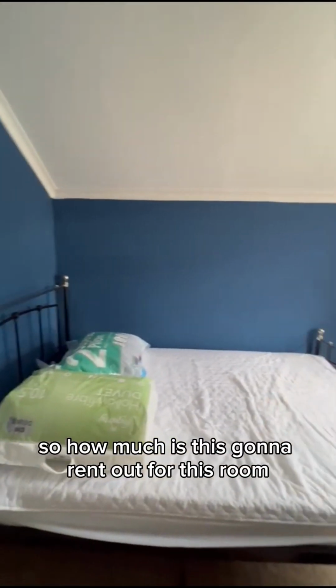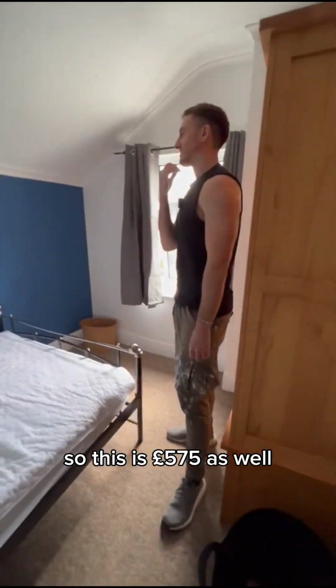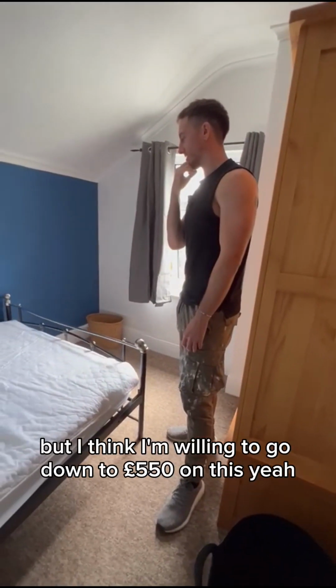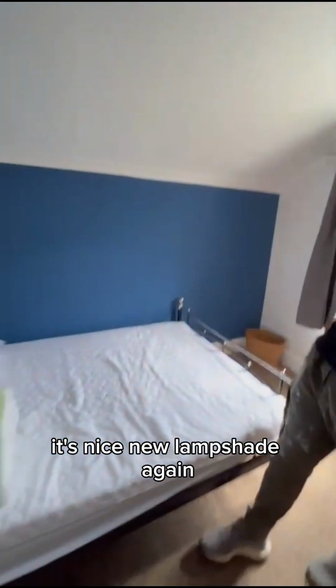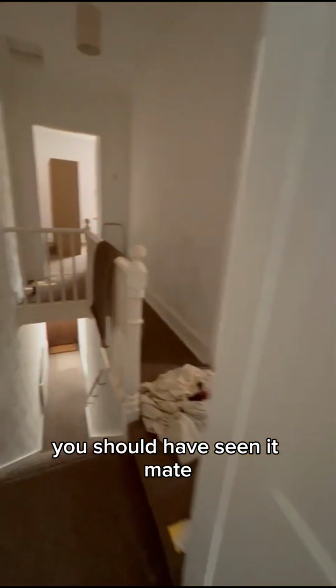So how much is this going to rent out for, this room? So this is 575 as well, but I think I'm willing to go down to 550 on this one. Yeah. So see how it goes. It's nice, it's a nice and bright room. New lampshade again. Oh, you should have seen it, mate. It was like sticky.